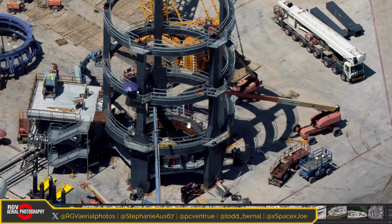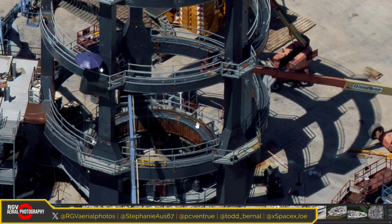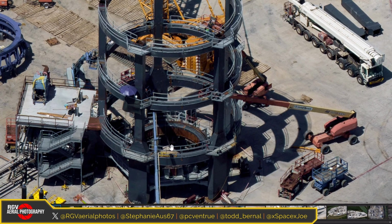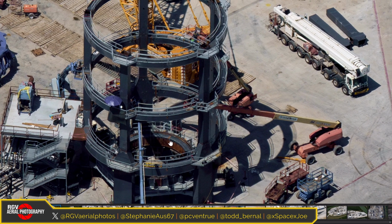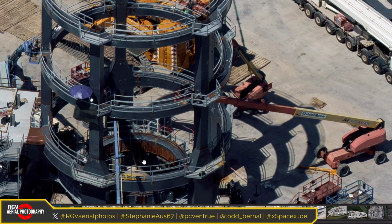We've also seen a new piece of steel in here, which I think is to marry up the booster base. It doesn't leave a lot of room for rams, so there may be different ways to do the ram testing if in fact that honeycomb sits up at this level, which it does appear to be because of all the starter bars and that in here.